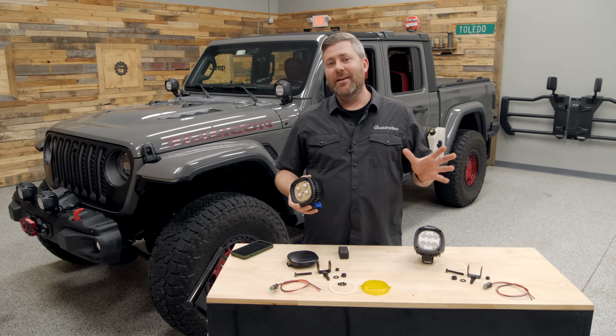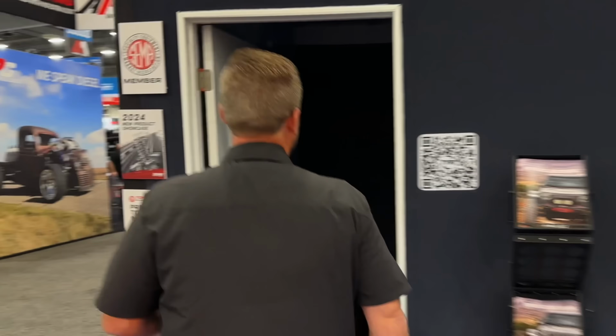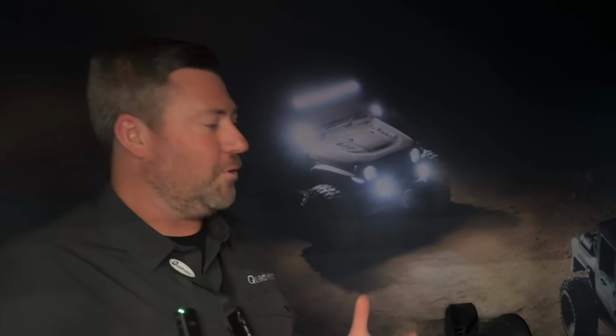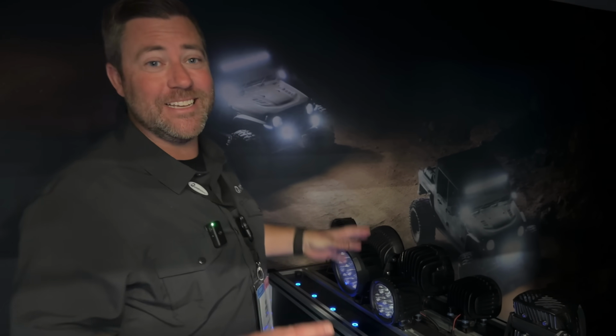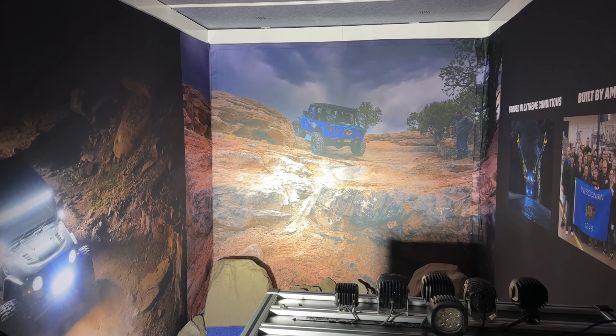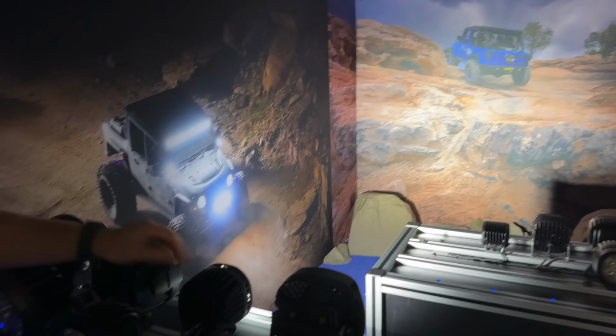even spread of light. Now, speaking to that even spread of light, actually at this year's past SEMA show, we had a chance to stop by and talk to the guys from TYRI Off-Road and check out their functioning dark room they had in their booth, where we could test out their lights and see just what a great wide even spread of light that these are putting out.